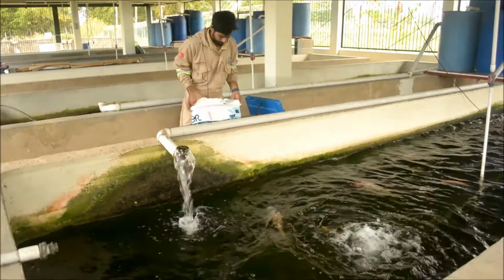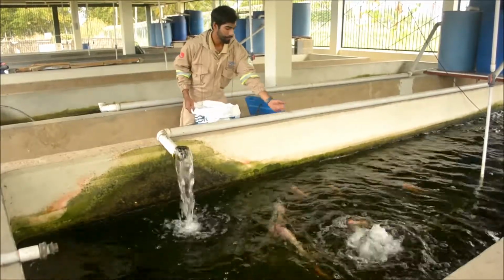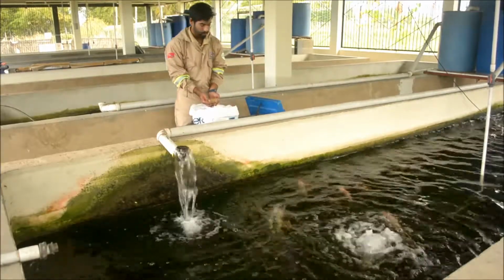Here you can see the fish rising and eagerly approaching me to be fed. This observation of fish behavior tells me that water quality is good, and in general, hungry fish are healthy fish.